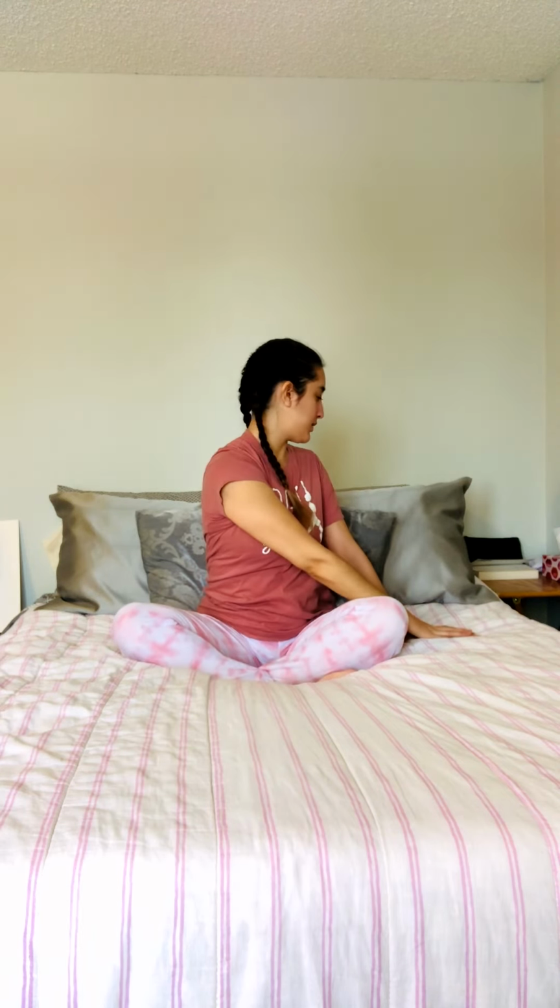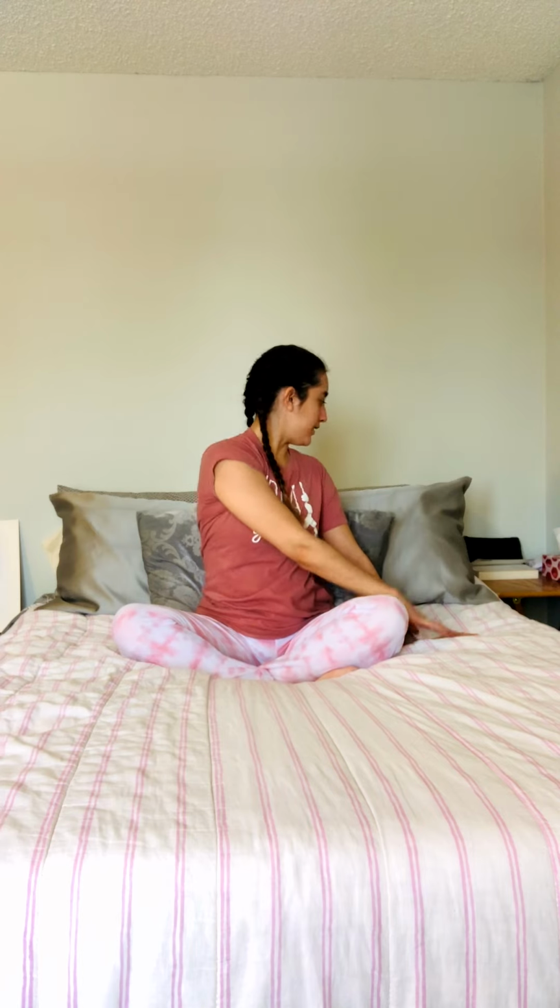Then I allow my arm to bring me back up, and now I'm going to place my right hand over my left and twist towards the left, a very gentle twist. And then now let's bring our right hand down to the bed, other side, and again, right hand or right forearm, and inhale, reach that left arm overhead, stretching our intercostal muscles on the left side.